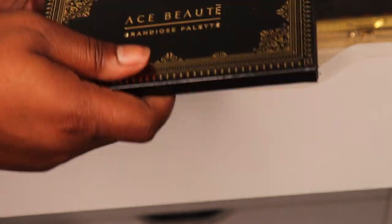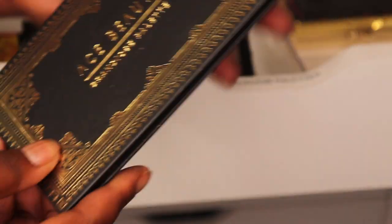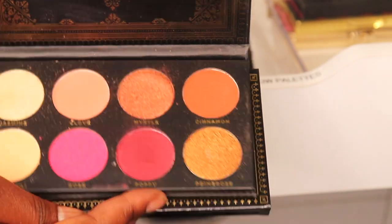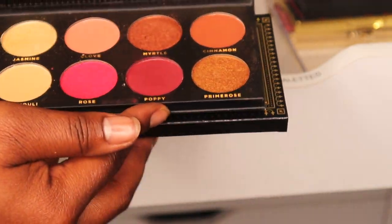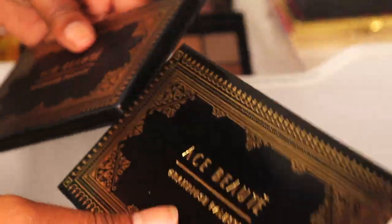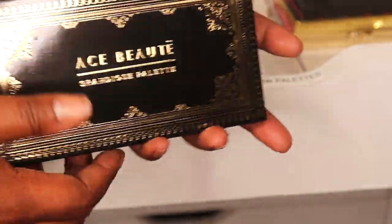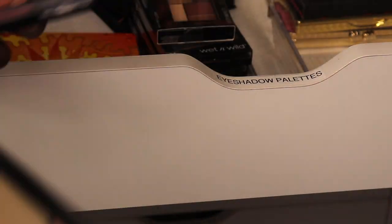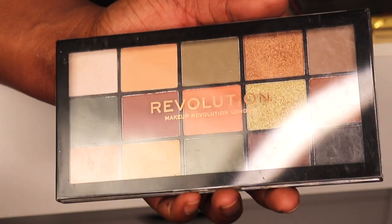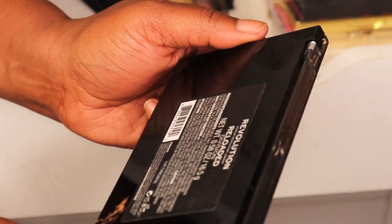Okay, so we have these palettes left. Boom. I got the Ace. Is it Butte or Butte? Out of my BoxyCharm. The only colors I like are these two colors, really, in the palette. I keep keeping it. I like Ace Butte, but I'm done with the palette, so I think I'm gonna give it to my twin. I don't know if she got that palette or not, but yeah, I'm gonna get rid of it.